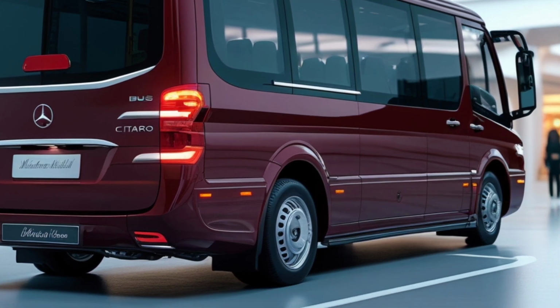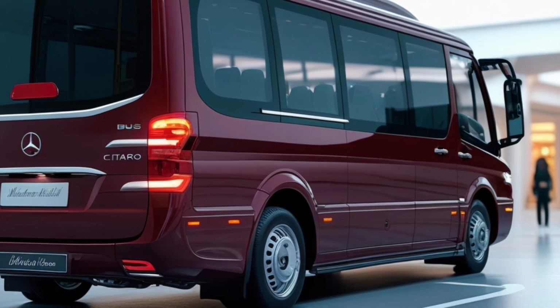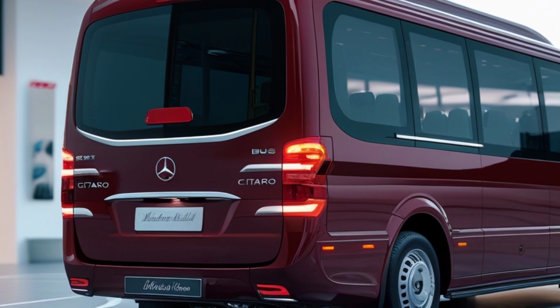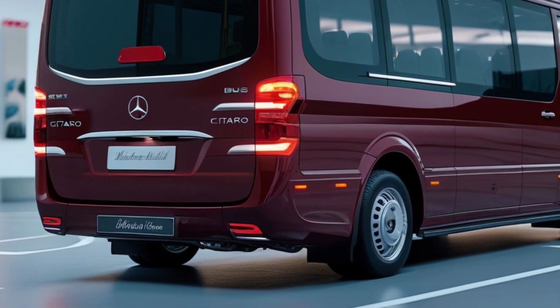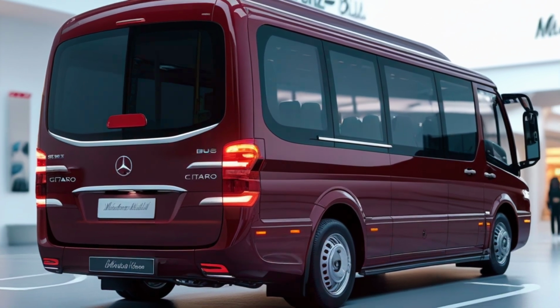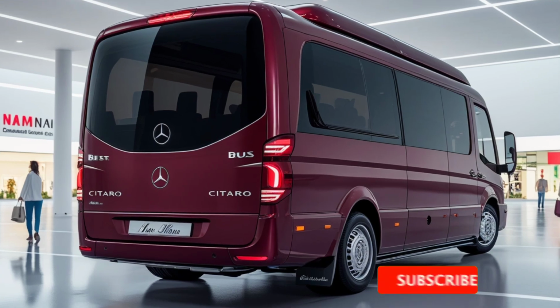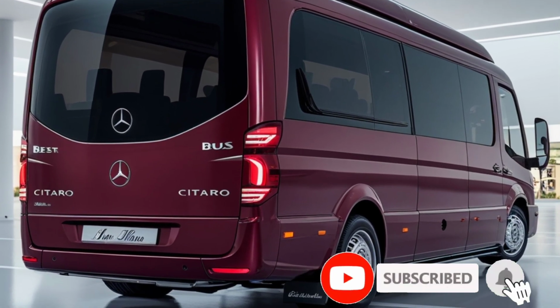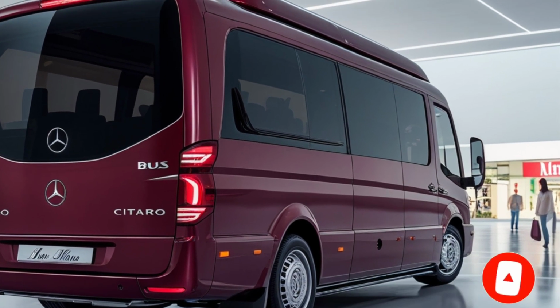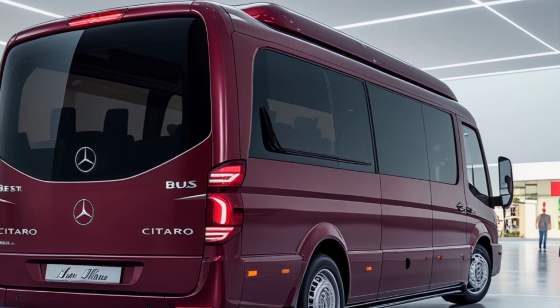The taillights are now fully LED, offering enhanced visibility and a distinctive lighting signature. The large rear window allows for better ventilation and improved aesthetics. The rear panel is designed for easy access to the engine compartment, making maintenance simpler and more efficient. The reinforced bumper adds durability, ensuring the bus can withstand the demands of urban commuting.